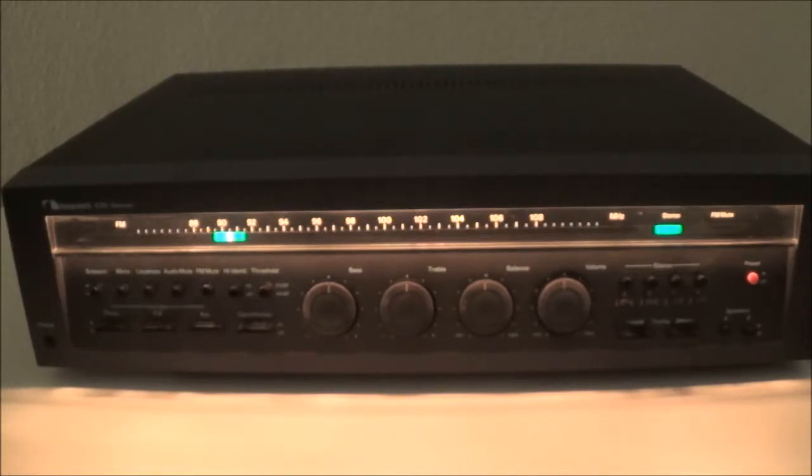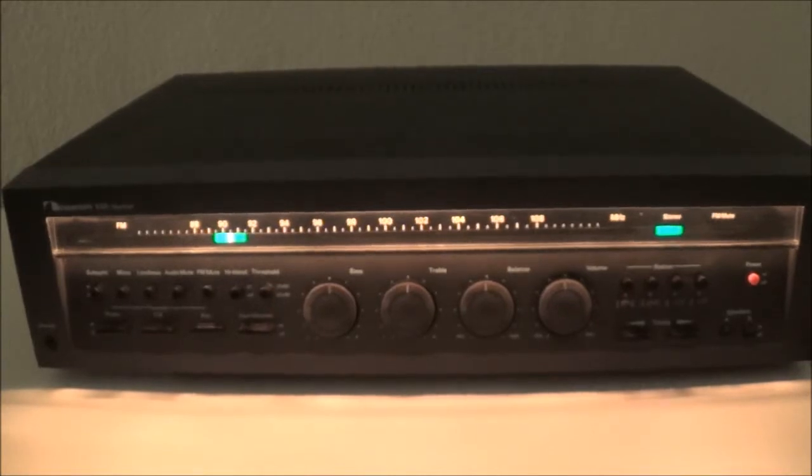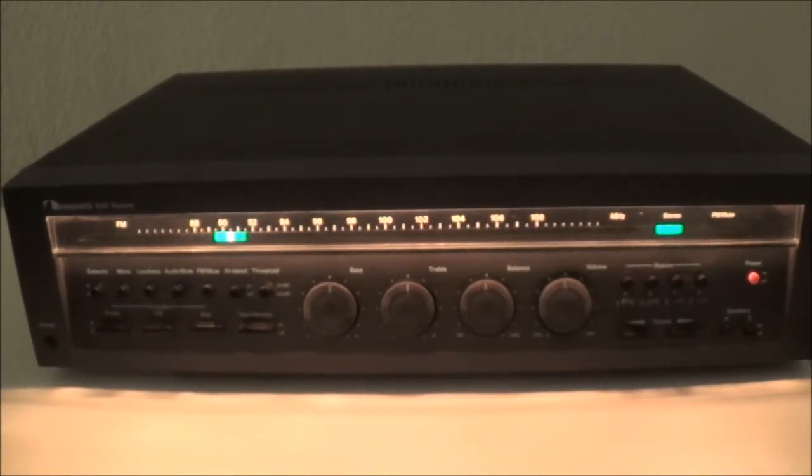Now, as far as the specs are concerned, those can be found in my description of this video, or online, so I'm not going to spend 10 minutes reading a whole bunch of specs. But I do have to say the specs, overall, are quite good for a piece of audio equipment made way back then. Of course, this is a stereo receiver, so it has a tuner, preamplifier, and a main amplifier built into it. Nakamichi rated this at 55 watts per channel, a minimum continuous sine wave at 8 ohms from 10 to 20,000 hertz.